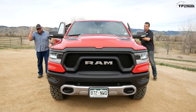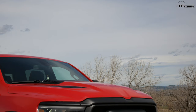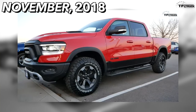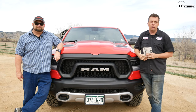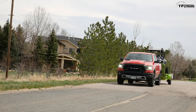Well, folks, it's been 6 months, it's been half a year, and this is our 2019 Ram Rebel long-term tester. Yes, we purchased it back in 2018, and these are the top five most important things we've learned about our long-term truck. There's some good and there's some bad, so you gotta watch this.